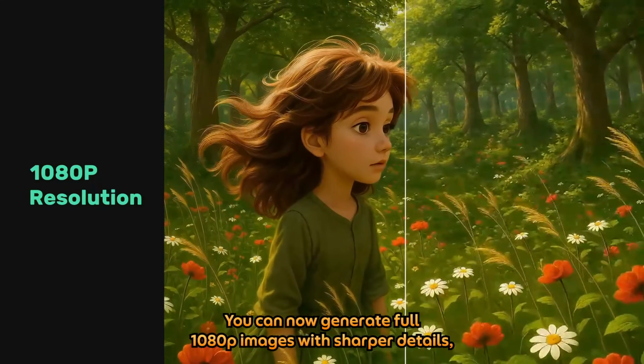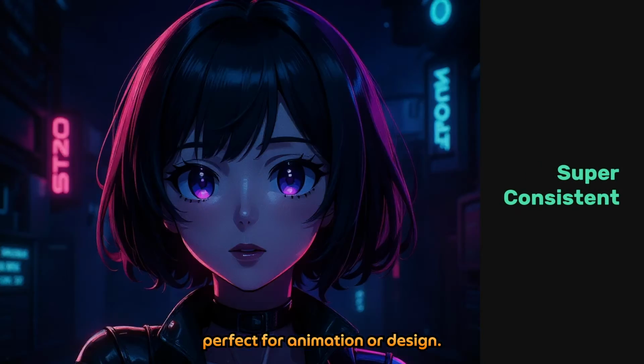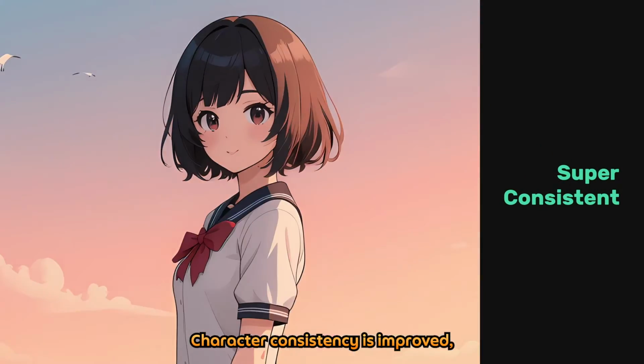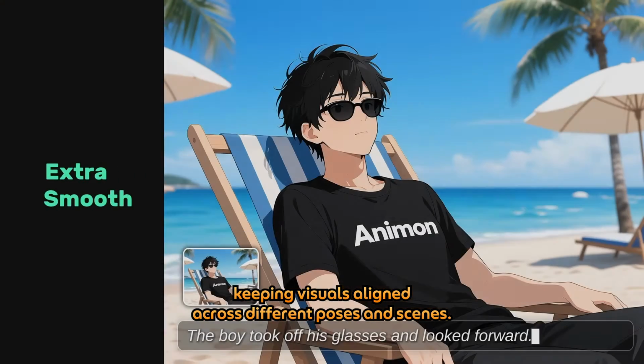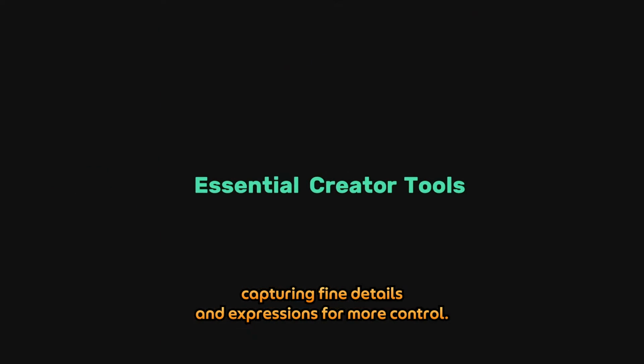You can now generate full 1080p images with sharper details, perfect for animation or design. Character consistency is improved, keeping visuals aligned across different poses and scenes. Prompt accuracy is better too, capturing fine details and expressions for more control.